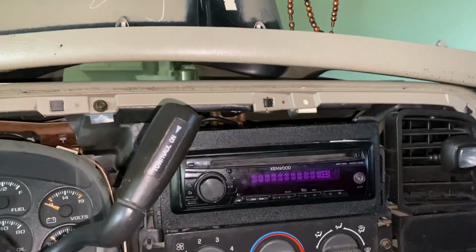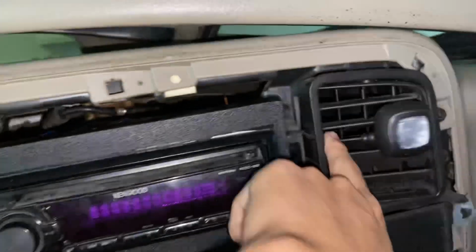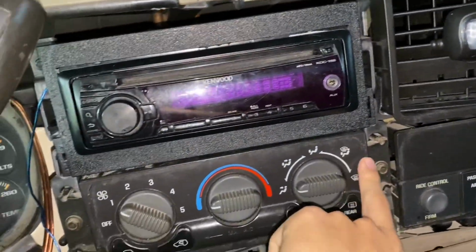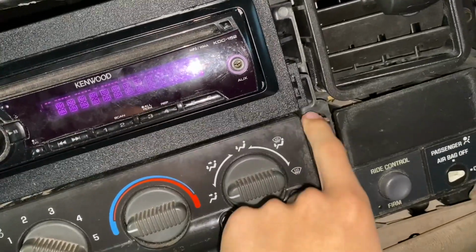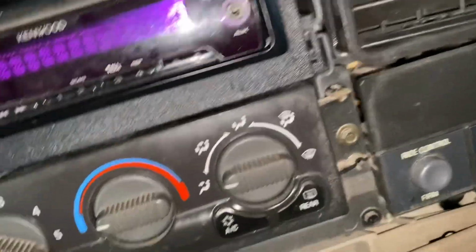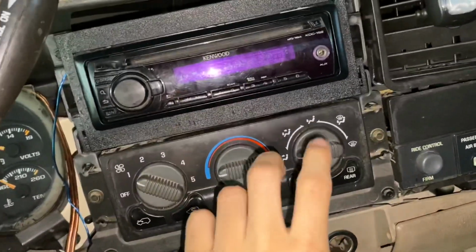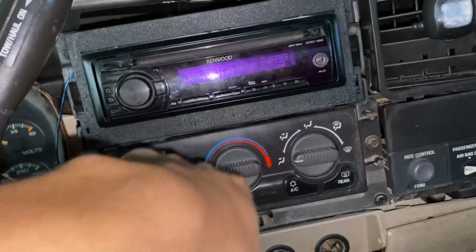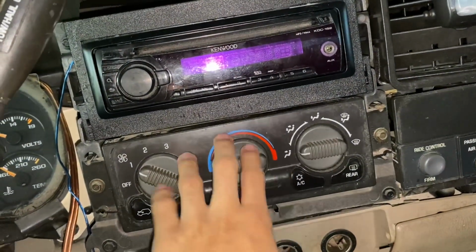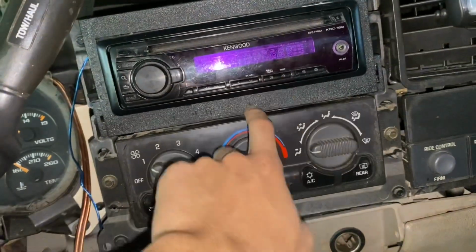Once the bezel is taken off, we're gonna have to take off the radio, and there are 7mm screws. There's gonna be 4 holding this radio cage in place, and then we have to take off the AC controls. For regular 99-302 trucks, it's just clips, but I don't know why it's bolted on for some reason. So that's interesting. I'm gonna show you why you need to change the bezel, because on the 03 to 06 bezel, which is what you're gonna need for the double din conversion, the bezel comes down, and the AC controls need to come down with it, because the screen is bigger.